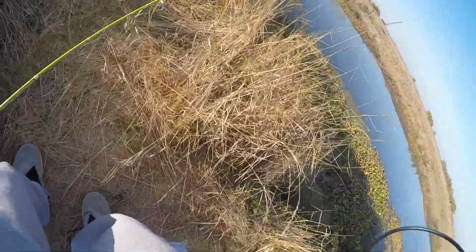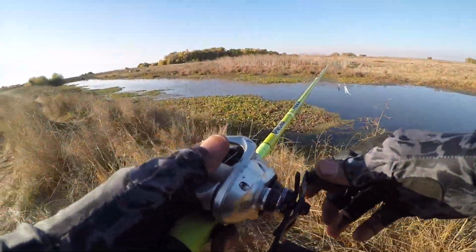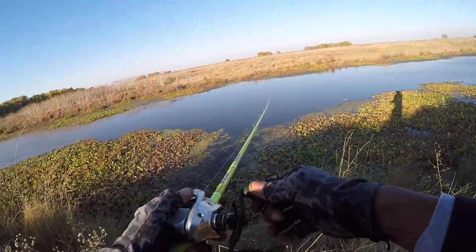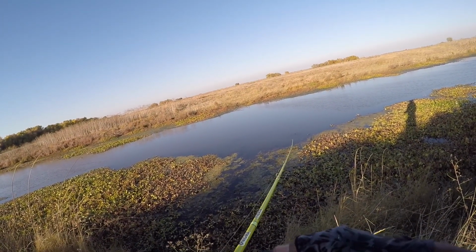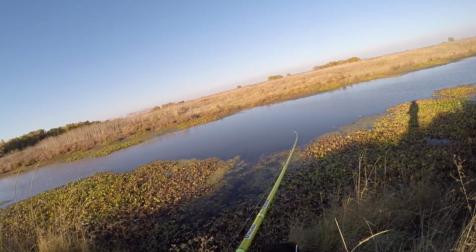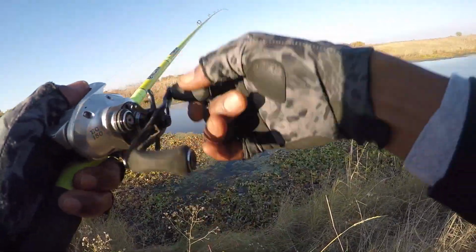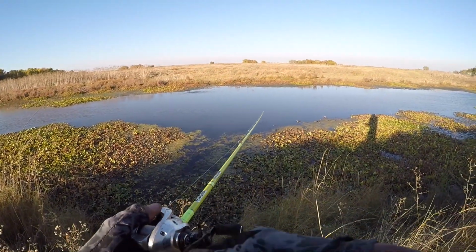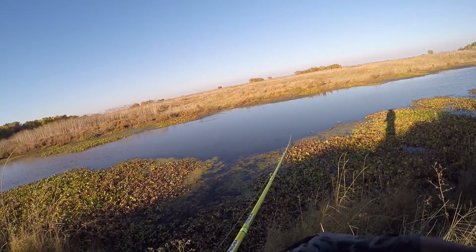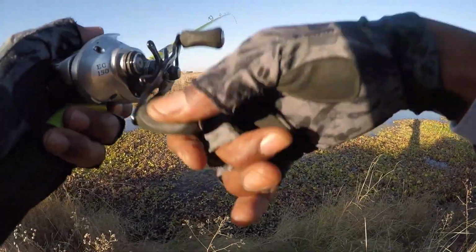All right. So that's what I was figuring with the wind like this, but you know, fish are fish. They don't read the books we do. But I do know at this time, fish tend to group up, or start grouping up as we get later on in the fall. Could be too early. Just want to cast in there again just to make sure. Oh, he got me. He got me.